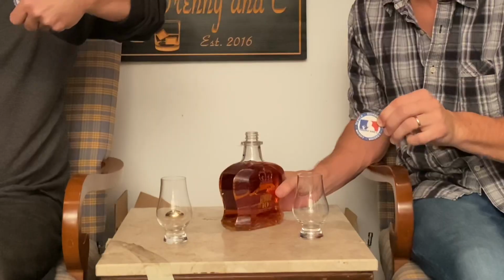Oh, look at these cool Tranny and C challenge coins. Edition number 1. This is 1 out of 100 right here. It's number 55. Okay, so let me pour it up.